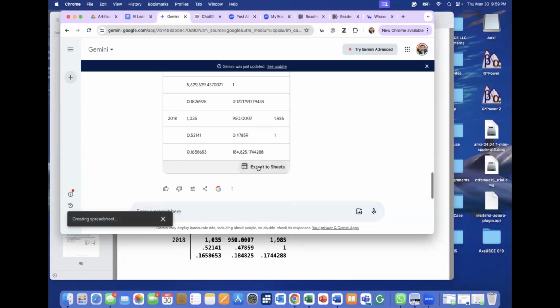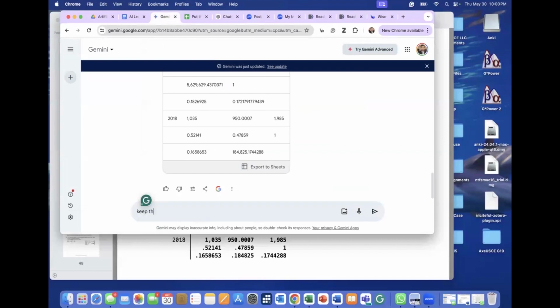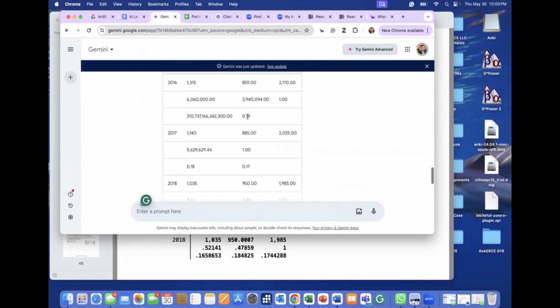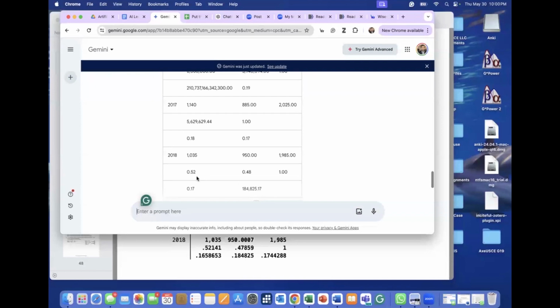So now you can just export to Sheets, and it's going to open in Google Sheets. You can see here it now takes just a few seconds to clean this data. I don't need the absent column, for example, things like that. Or I can make further changes in this data set. The point I'm trying to make is it's very helpful, and you can also tell the software to keep the data after 2 points of decimal. Now it's going to keep the data after 2 decimal points, so it looks nicer. Look at this one and look at this one. Now it's keeping only 2 decimal points.